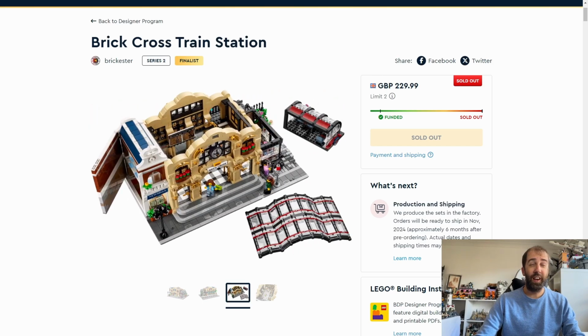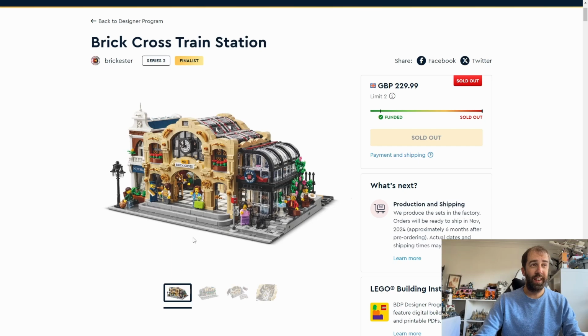But the actual interior is lovely. I really do think it's beautiful. And architecturally, it's just, yeah, absolutely stunning. And I can't wait to slot this into my Lego city.